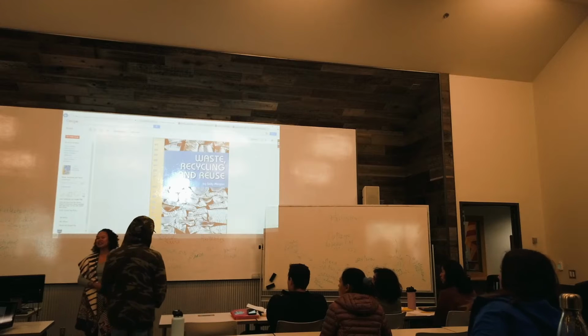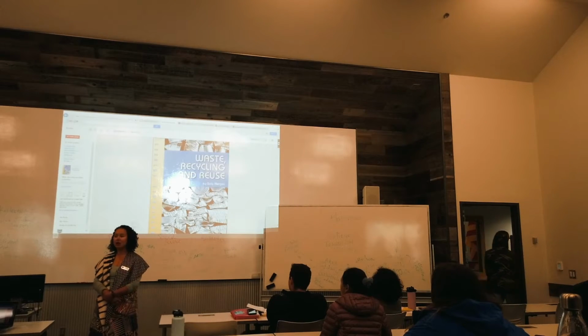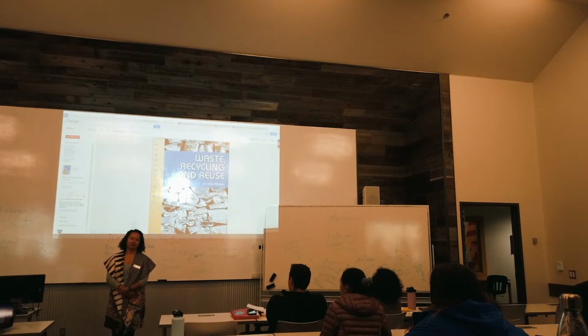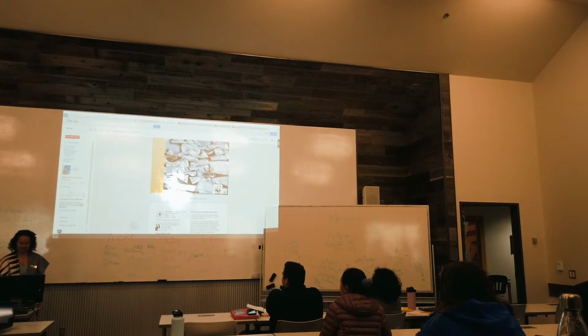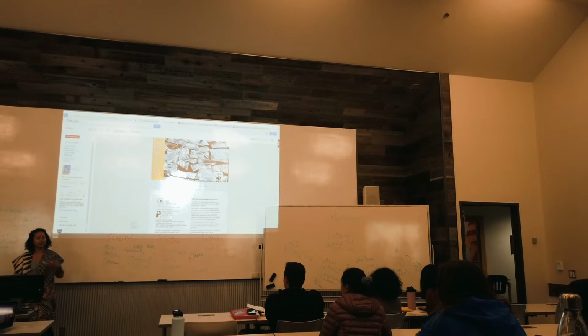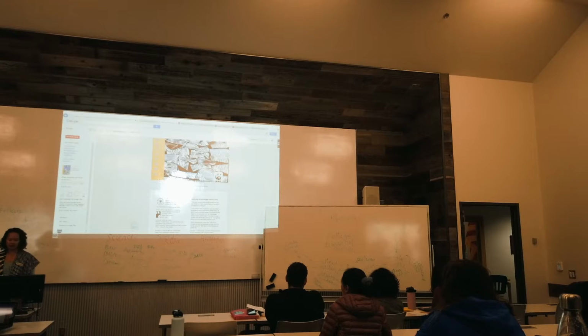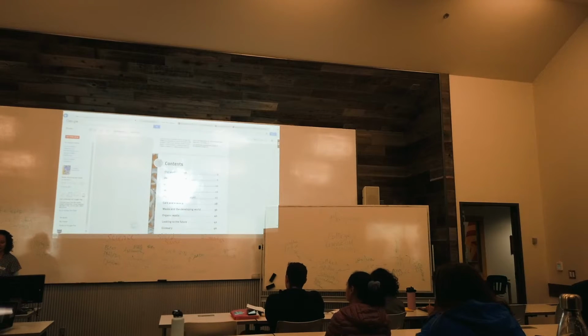So, a handful of you looked at this. What is this? A book. Is it the whole book? Why isn't it the whole book? It's a preview. They're not going to give you the whole book when they could still charge you for the book, right? So unless it's really old, like a classic work, you're not going to find it full text online for free. You'll find it through the library. But this is a book, a preview of a book.